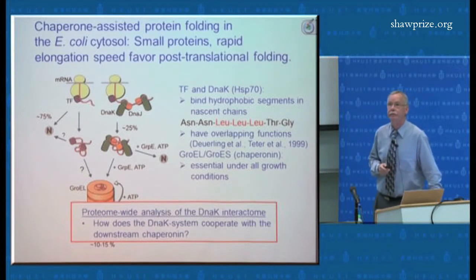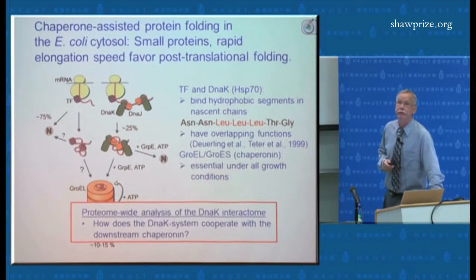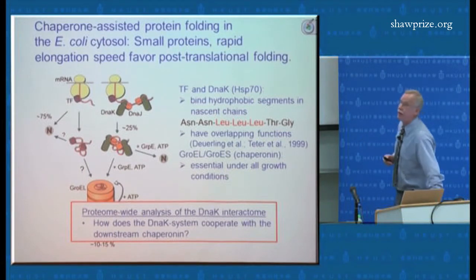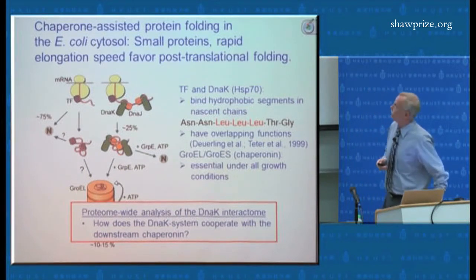Such a folding pathway had been suggested many years earlier by Thomas Langer when he was in my lab, based on in vitro reconstitution experiments. And in a few moments, I will show you such an experiment. But let me first explain what we found when we carried out quantitative proteomics with pull-down reactions from cells in which we isolated Hsp70 with its bound polypeptide spectrum.